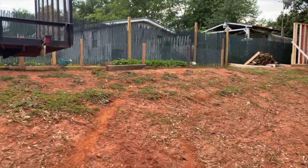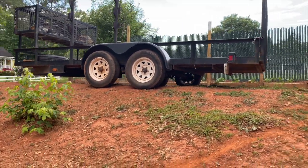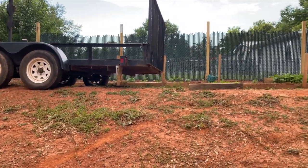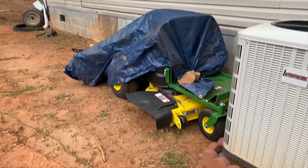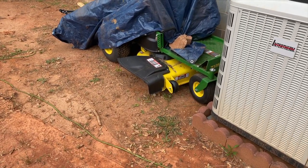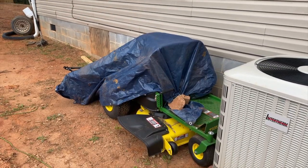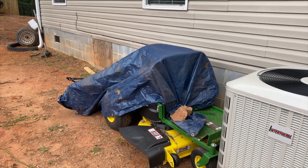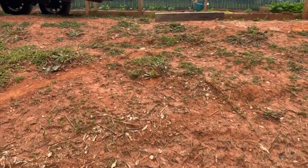So first of all, and my husband has it covered up, you see that big old trailer? Well, when you have a trailer like that, you gotta have something to put on it. And I can't show you all of it because he got it covered. But somebody got a brand new toy, y'all. Y'all know what it is. A riding lawnmower. He is so in love.